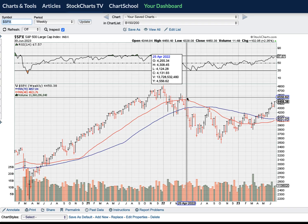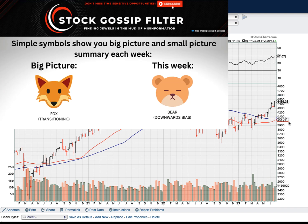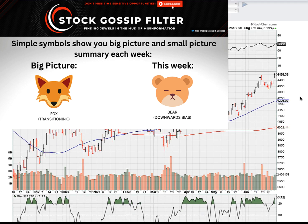So overall, big picture, that means we're in a fox market. I call it a fox market. It's transitioning into something we don't know what yet. It's not a bull, it's not a bear, so I call that a fox. So the big picture is fox. The week ahead, I'm going to say short term they're going to be a bear just for this week.